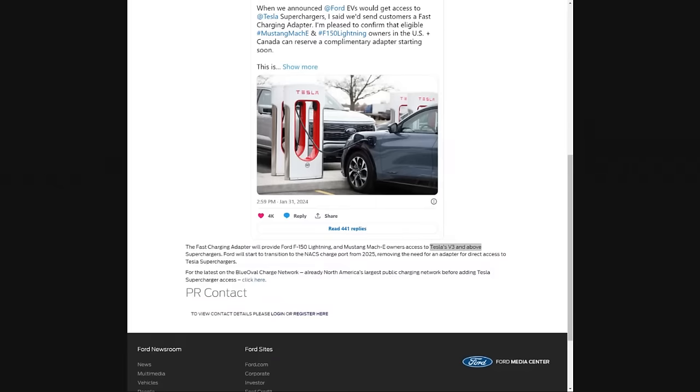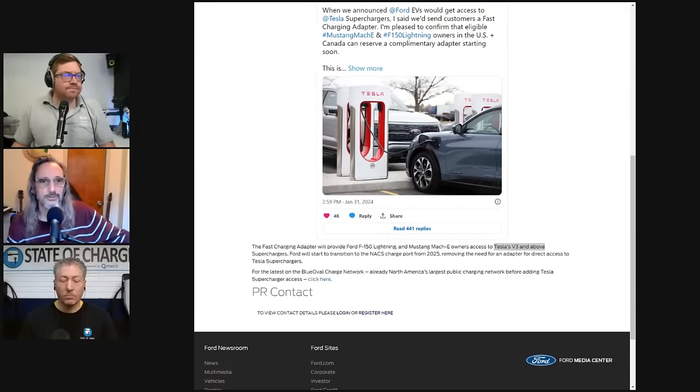So, Tom, you're very familiar with adapters generally. What can you tell us about this one? The interesting thing is when Farley first came out and said that, I immediately contacted Ford and said, you're going to give away a free adapter to 60,000 Mach-E and Lightning owners? That's like $10 million worth of adapters plus shipping. And they were kind of like, no, we'll get clarity on this, that's not going to be the case. I think Jim was excited about the announcement, saying our customers will have access to the adapters, but we're not going to be shipping these things out.